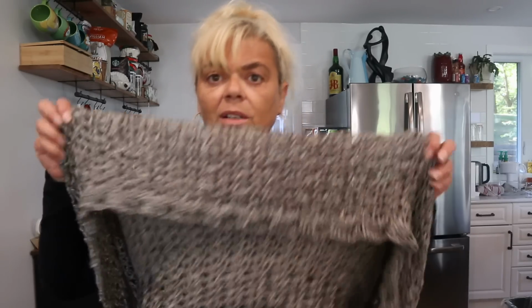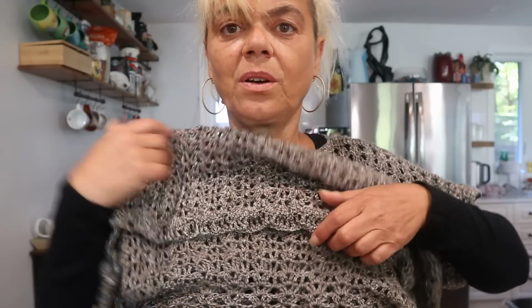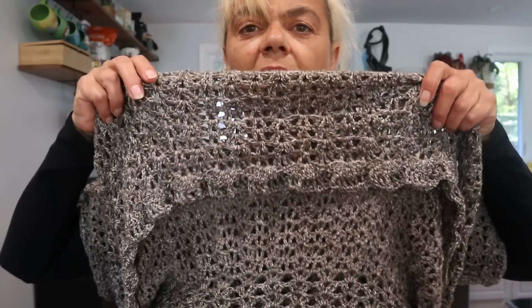You basically make 2 panels up to here, then you join the 2 panels and you just continue in the round, and you get to a certain section and you just increase so that it gives you that flare. Really easy. And then the only sewing that you have to do is here and here, here and here, and on the other side. That's it. It's wonderful. And it's got a cute little edge.